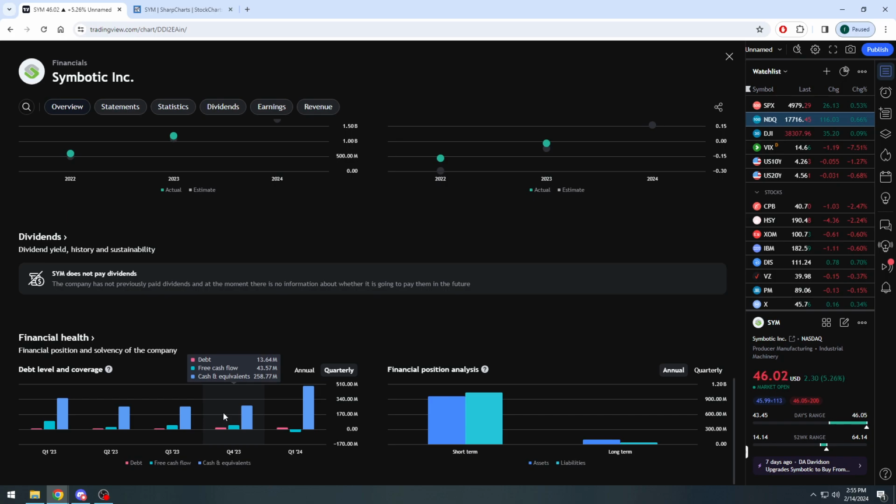Then we jump up to north of 13 million. Now as of last quarter, 19 million. So again, in comparison with the business that the company is doing and the current value of the company, the debt, that's why I say it's not really a red flag. However, it has been rising now for 2-3 quarters back to back. So definitely something to keep an eye on.